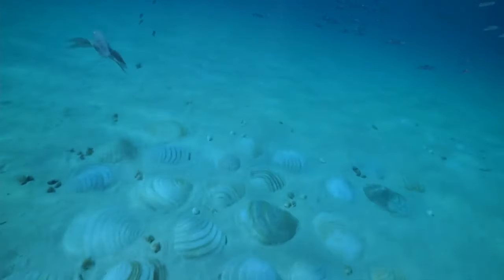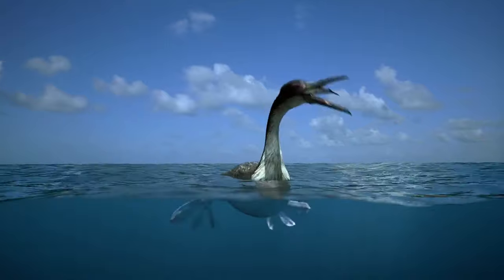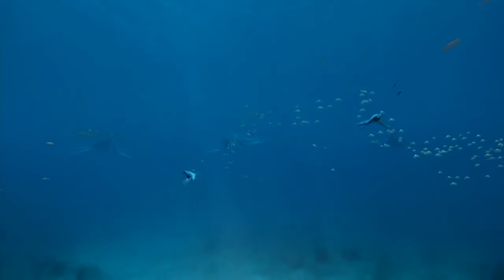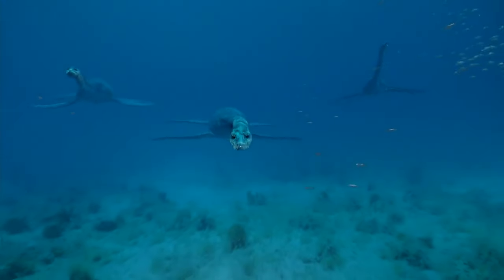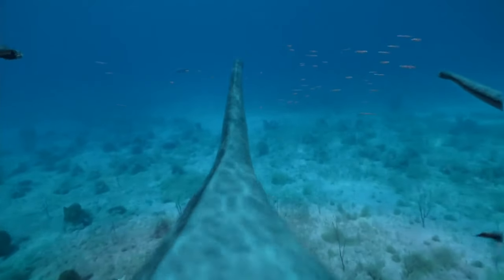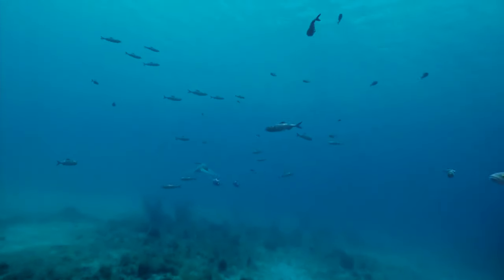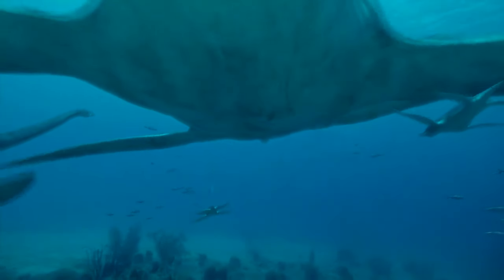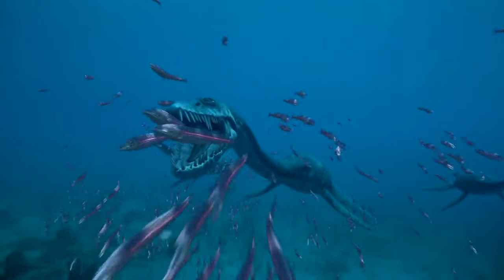Already, she finds competition for food. There's the Hesperornis, a bird that can't fly and has a beak full of sharp teeth. And the Styxosaurus, a distant cousin of the Dollies, with a supersized neck. An adult can reach 35 feet in length. More than half of it, neck. Its shape makes it a slower swimmer, but it's great for catching fish.